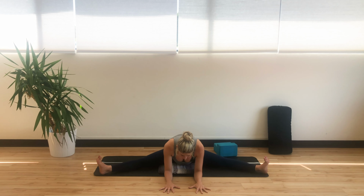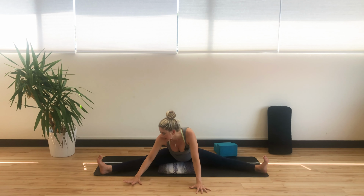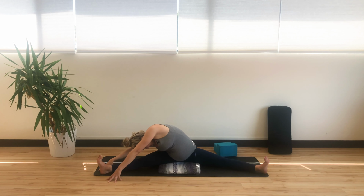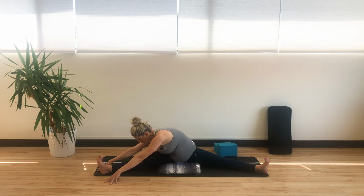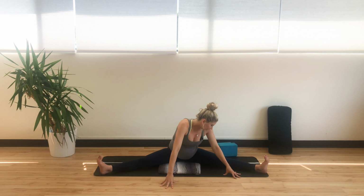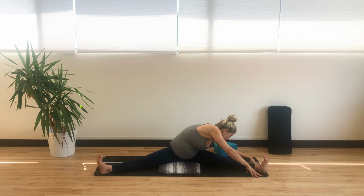Taking an inhale here. As you exhale, walk your hands all the way towards that left leg. Maybe you align the foot, just getting a nice stretch into the right side of your body. And inhale, coming back to center, all the way over towards the right leg. Work that stretch into the left side of the body.